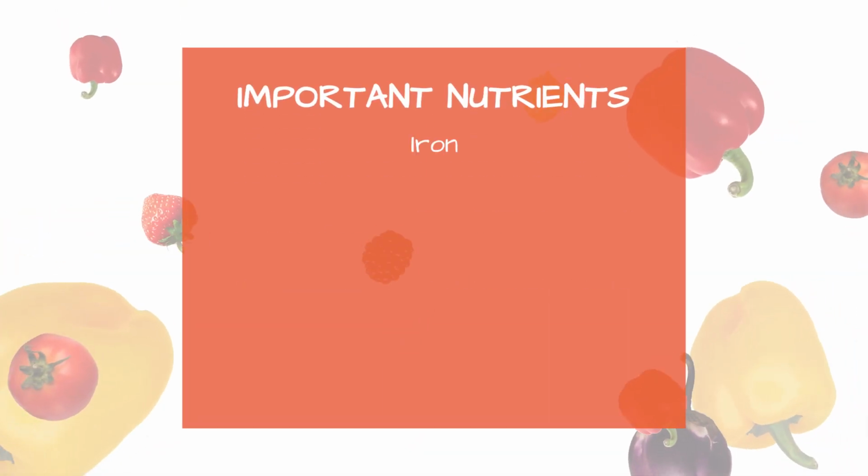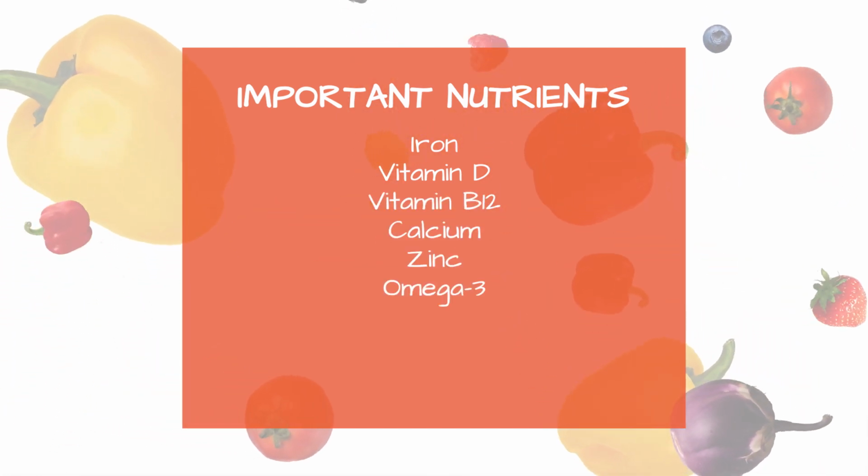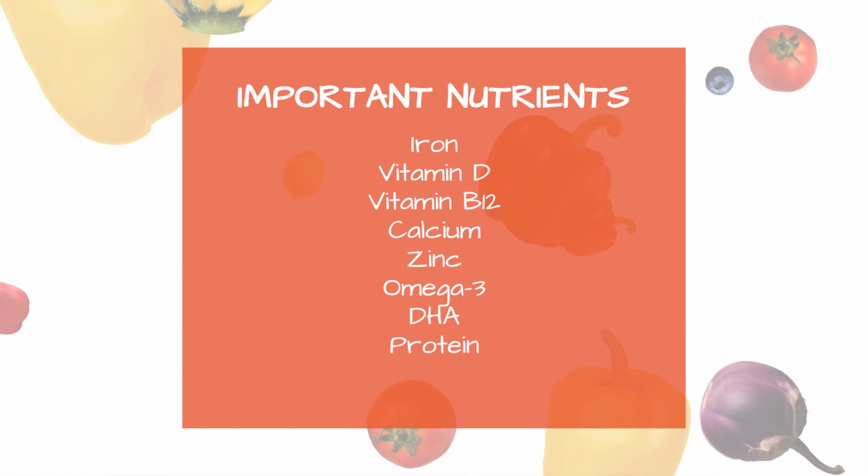This is generally the age at which you would stop breastfeeding or formula or just start weaning them off it. Up until now, they've been receiving all the nutrients they need from these sources, but from this point on, they're gonna have to start relying for their calories and their nutrients on actual food. The nutrients that are particularly important for your child's development at this age are iron, vitamin D, B12, calcium, zinc, omega-3, DHA, protein and fat.